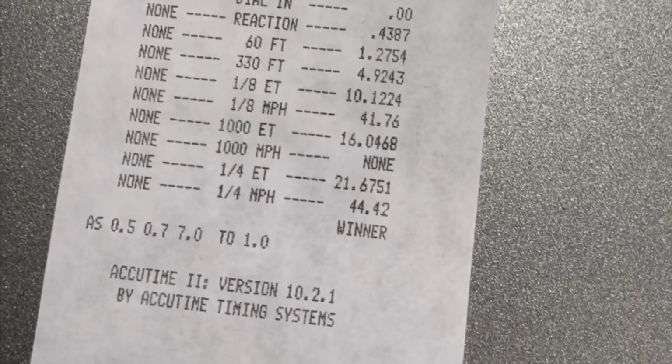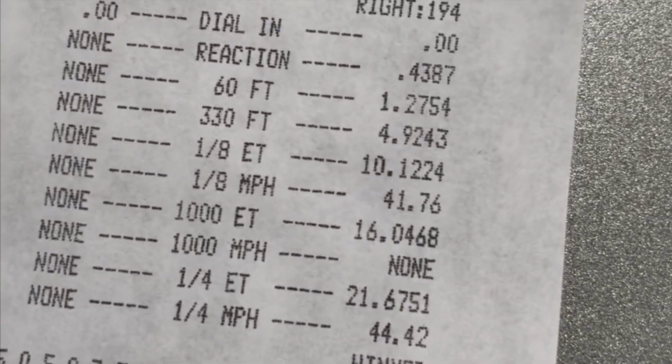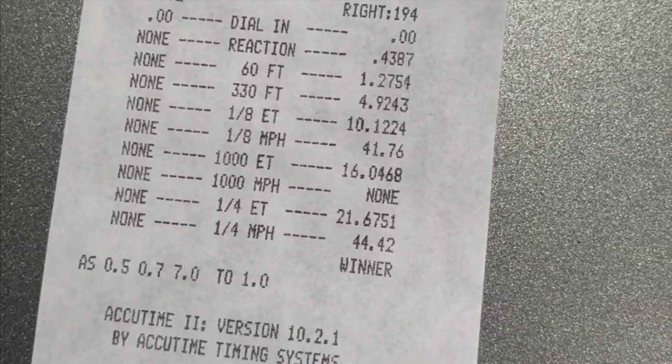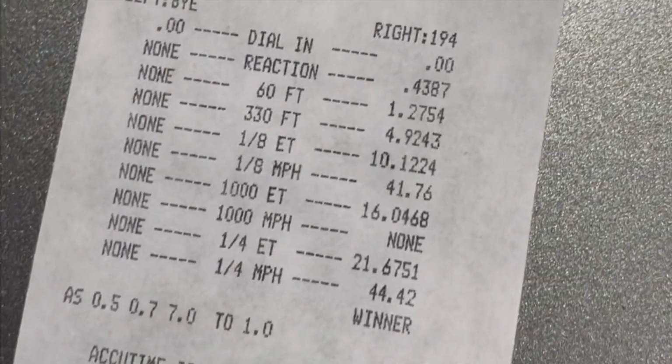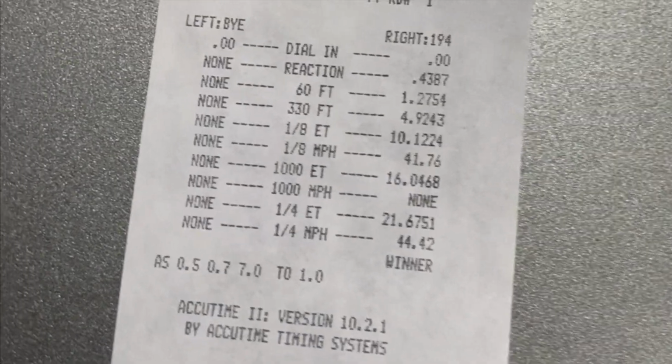That was the wheelie pass we just made. I'm guessing that 127 60-foot is with the rear wheels, so 120 something probably legitimately, but obviously I let off. So on to the next pass.